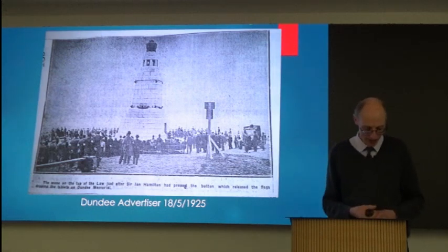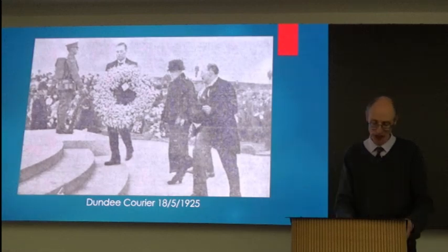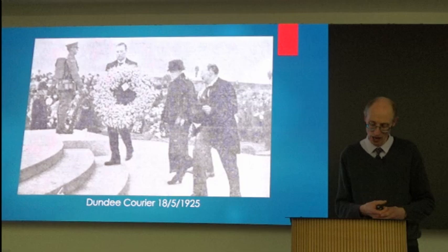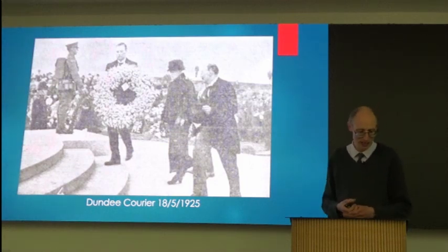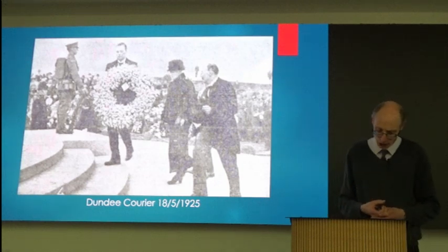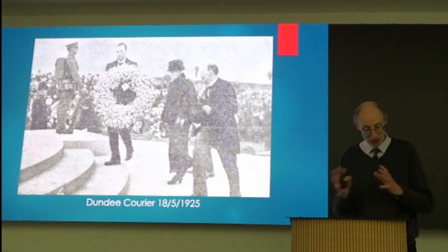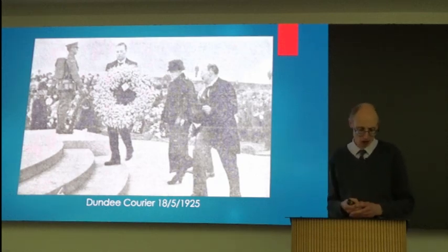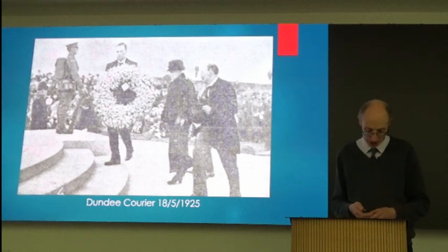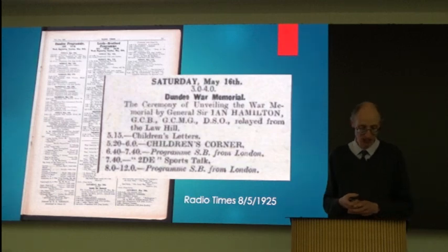The Last Post and then Reveille were sounded, and after various prayers and acknowledgements, the widow of Colonel Harry Walker was invited to lay the first wreath, followed by T.N. Caplan's wife to represent the War Memorial Committee. Further wreaths followed from the Black Watch and numerous other regimental associations, the Boys Brigade and Girl Guides, local schools, and in an interesting early acknowledgement of Dundee's multicultural community, the final wreath was laid by a representative of the city's Italian community.